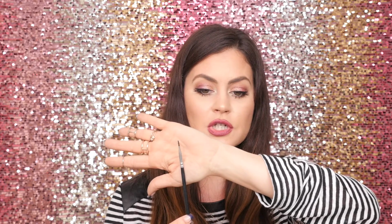For eyeliner, I love the Zoeva 317 angled wing liner brush. This brush is so good for drawing a wing with gel. It is on point. I use it with my Tartist gel liner, and it's just like, whoop, flawless wing, done. Like, it's all in the brushes.